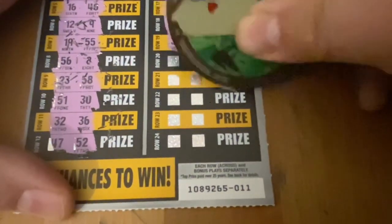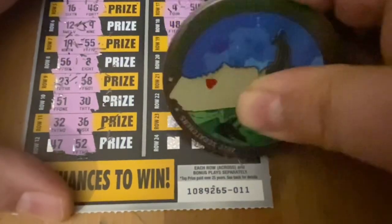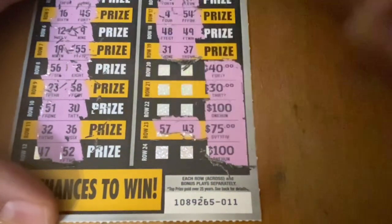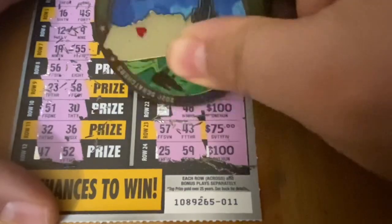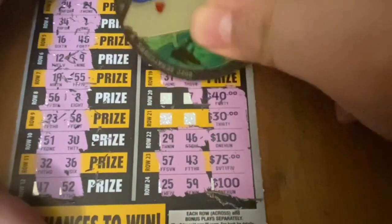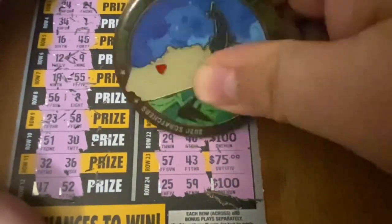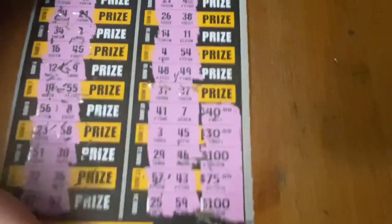40 is totally doable. 30 is totally doable. 100 bucks, I feel, is doable. 75 is not doable. So let's get this $75 one out of the way. I know I'm not going to win that. All right, how about 100 bucks? Not there. Not there. 40 would be fine. Nope. 30 bucks. Let's see it. Actually, 45. No, couldn't do it.